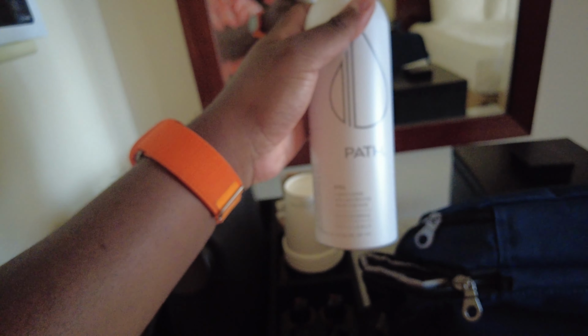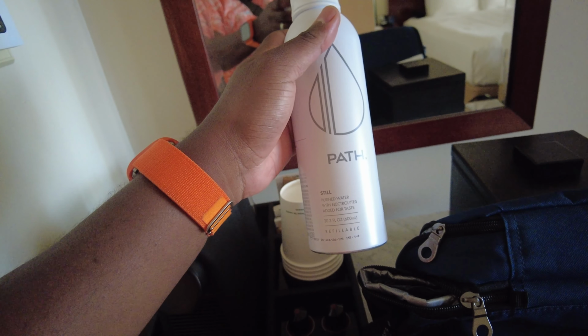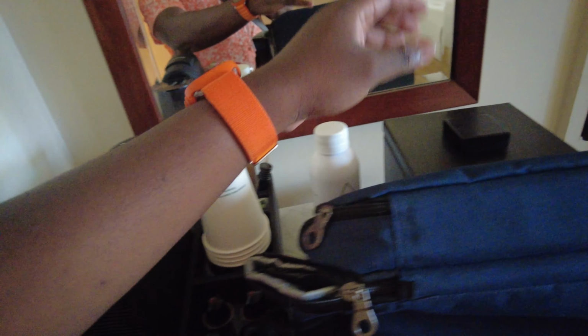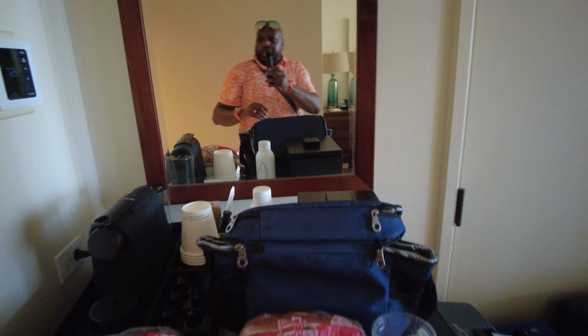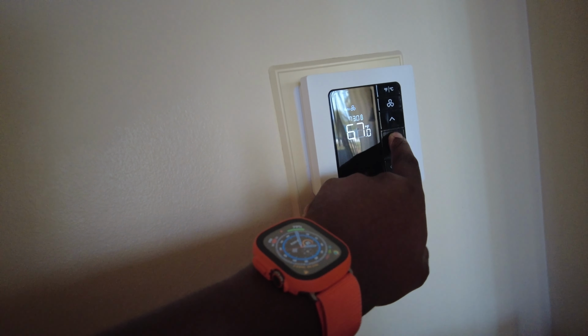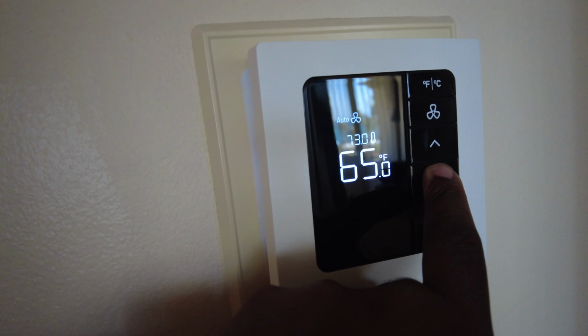They have water. Look at these water bottles. Still purified water with electrolytes added for taste. All right, I promise I won't be too goofy, guys. Ice bucket right here. Nice little mirror there. These are your AC controls. We're gonna set that down as low as it can go, which is 65.